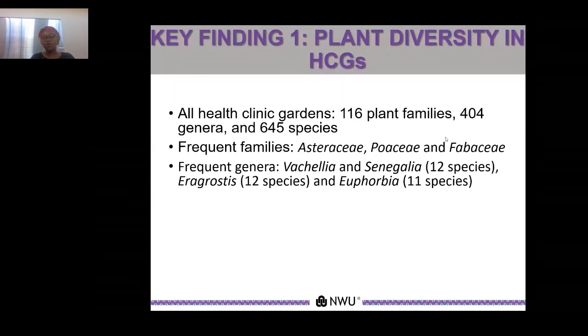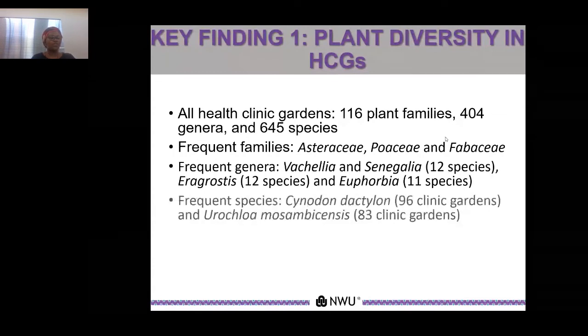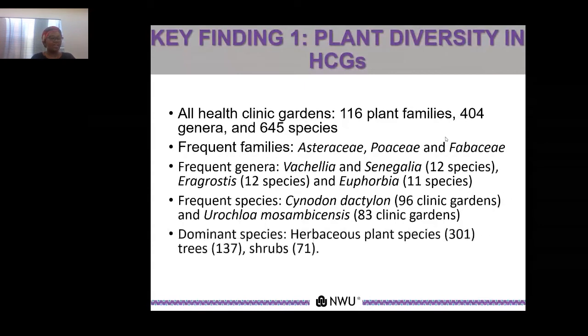They consisted mostly of indigenous species also, and there were some that were native to the Northwest Province, while those in the Euphorbia genus were mostly exotic. In terms of the most frequent species, we found a grass species, Cynodon dactylon, as the most frequently occurring. And these are both native to the Northwest Province. And finally, herbaceous plants were the most dominant, followed by trees and shrubs.